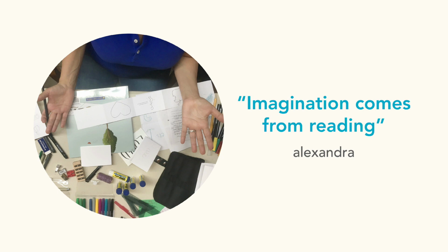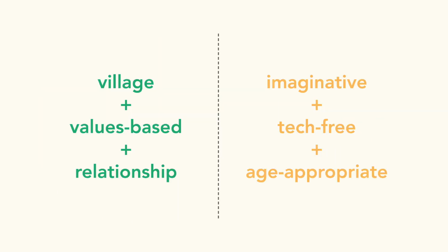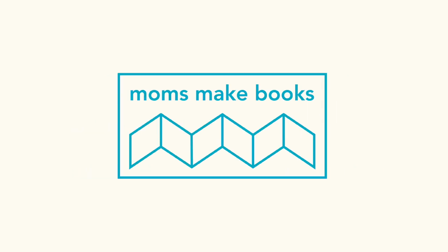I love books. So I created these two sets of criteria. This is for moms, and this is for daughters. Imaginative, tech-free, age-appropriate. We're going to utilize the knowledge of women, and we're going to use that to build relationships with kids. And so from here, Moms Makes Books is born, and for about 4 months, I got to make books with a lot of cool women who I think are total rock stars.